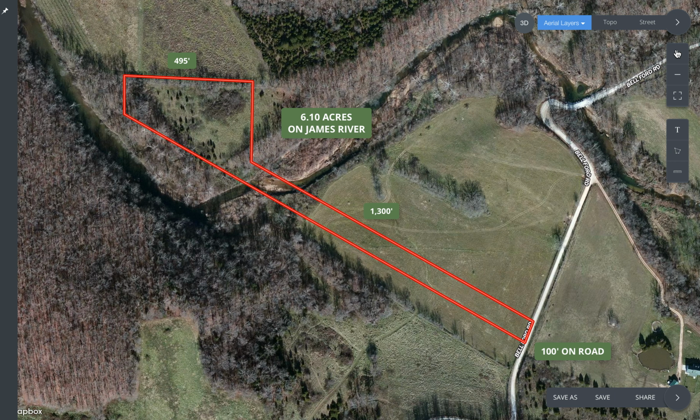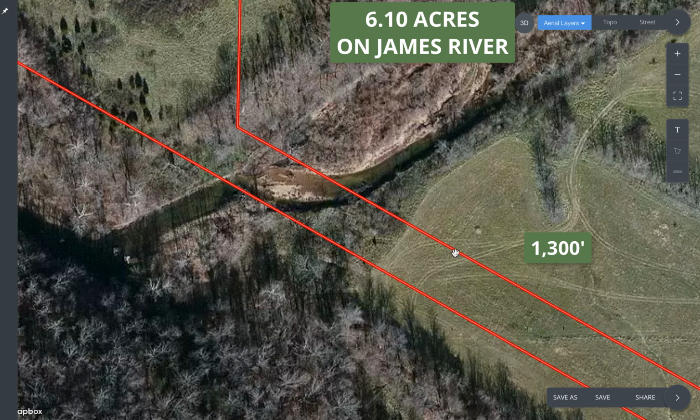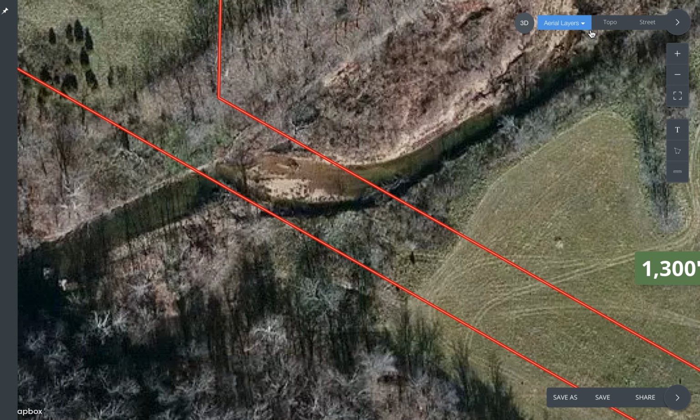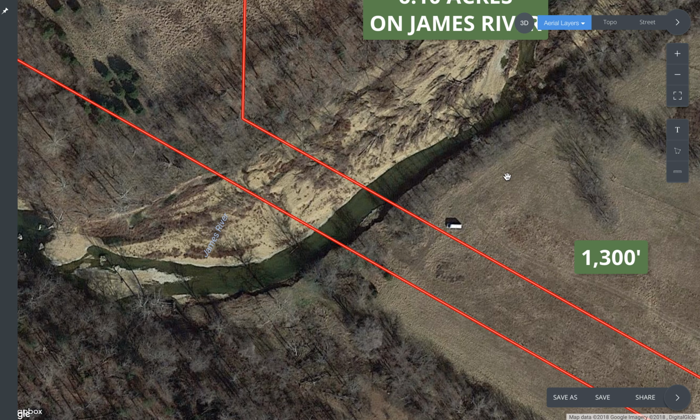There we go. So you'll want to take a look at the drone video and the ground video to get a better look at this. This isn't really showing it. Maybe I'll switch maps here. We'll try the Google map. It shows it a little better.